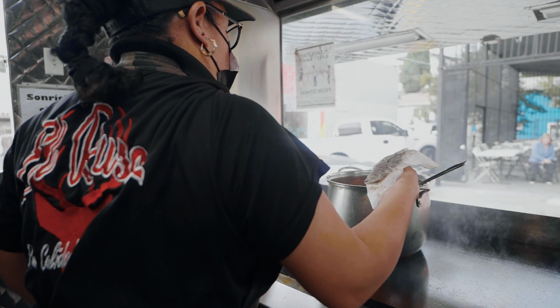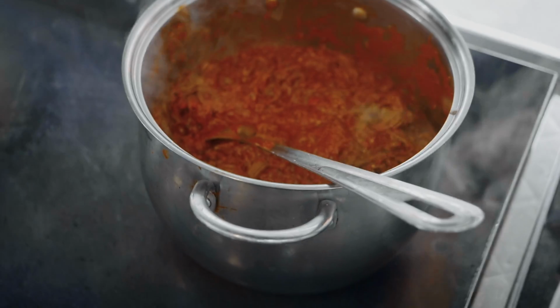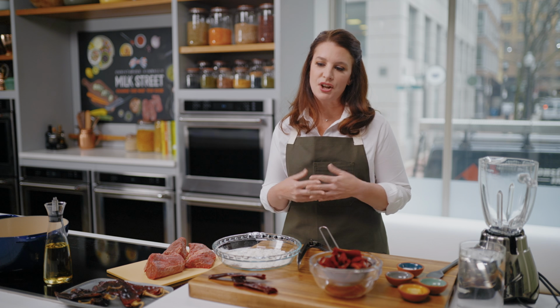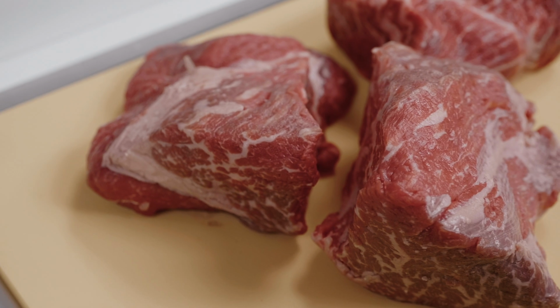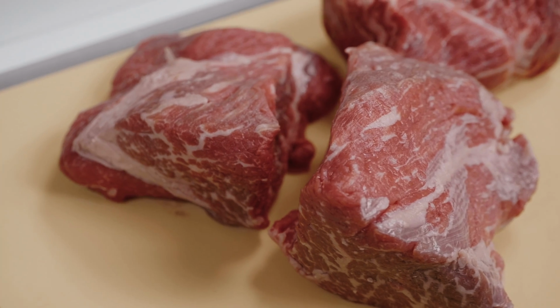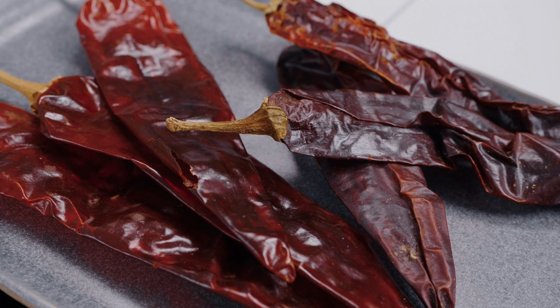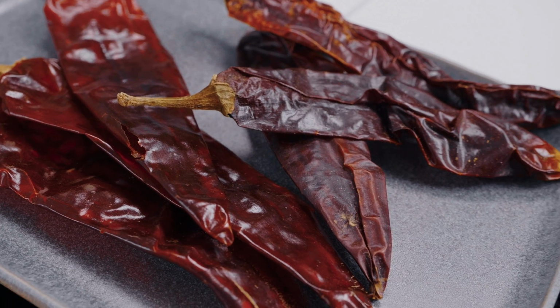Beef chili Colorado is a Mexican classic and probably one of the most unique offerings on the menu at Walter Soto's El Ruso Taqueria Truck in Los Angeles. Colorado means red colored in Spanish, and that perfectly describes the dish. It's stewy meat tossed in a puree of dried red chilies. It's bright, bright, bright red and has so much richness from the meat.